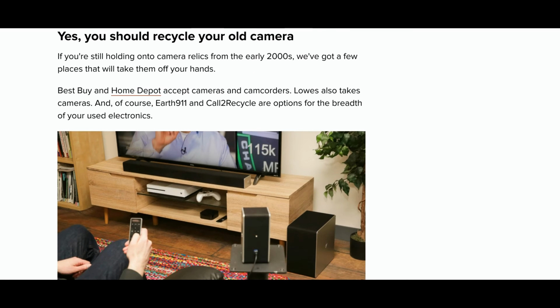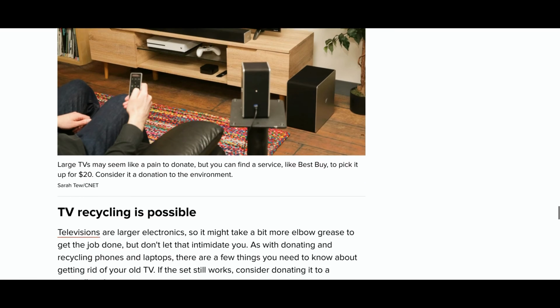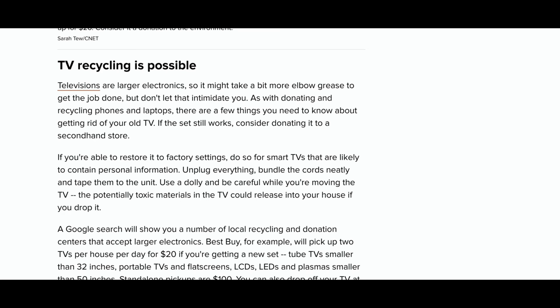Yes, you should recycle your old camera. If you're still holding onto camera relics from the early 2000s, we've got a few places that will take them off your hands. Best Buy and Home Depot accept cameras and camcorders. Lowe's also takes cameras, and, of course, Earth 911 and Call 2 Recycle are options for the breadth of your used electronics.